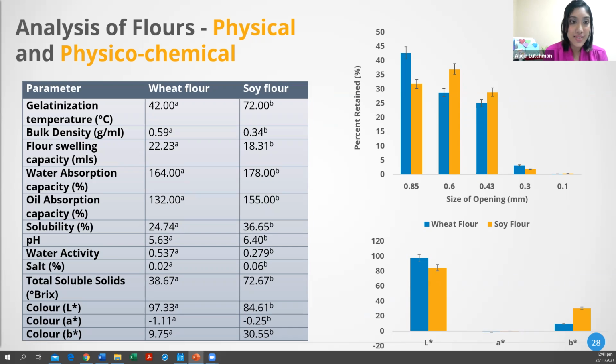The water activity was also lower for soy flour. So again, it tells us that I could store my soy flour for longer. It's more stable, and I probably don't need as stringent storage conditions. Salt content of the soy flour was also more than the wheat flour, so it can contribute to your daily recommended amount of salt. The brix content was higher than the wheat flour. Again, soy flour is much sweeter than wheat flour.